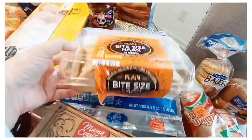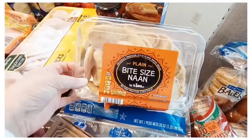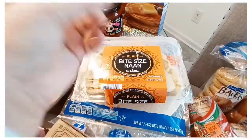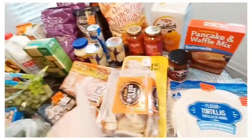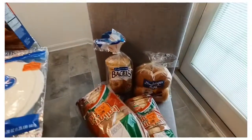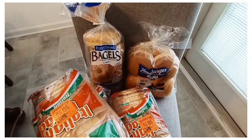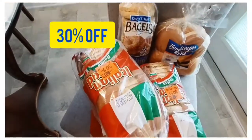We all love these. These are great microwaved just for like 10 seconds, not even 5 seconds, and they all just pop up. Love them. A thing of turkey, we're going to have the subs on wraps. And then down here, we got everything bagels, the burger buns, and the bread on the 30% off.